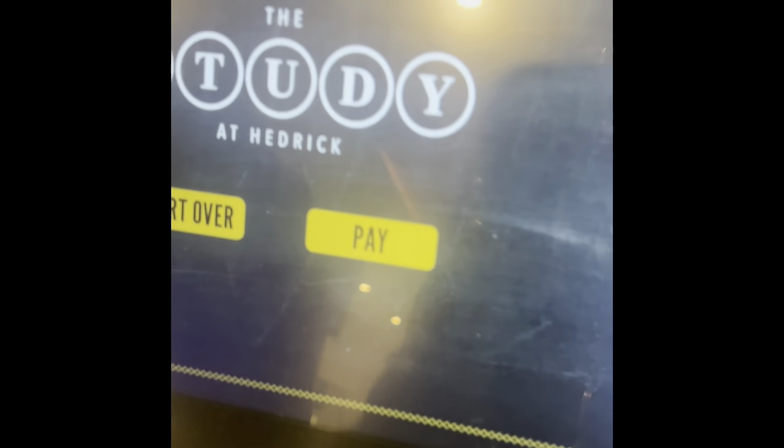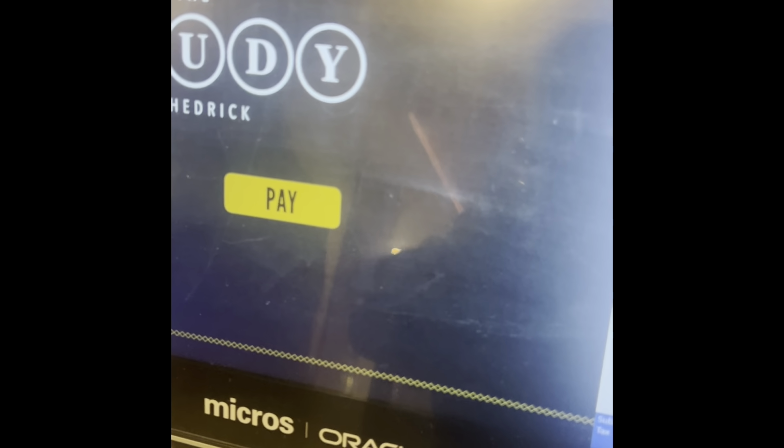And here we pay for our meal. Show us the process. Okay, so this is how I swipe my card. Make sure to follow the prompts over here. And here is the printer. And now we wait.